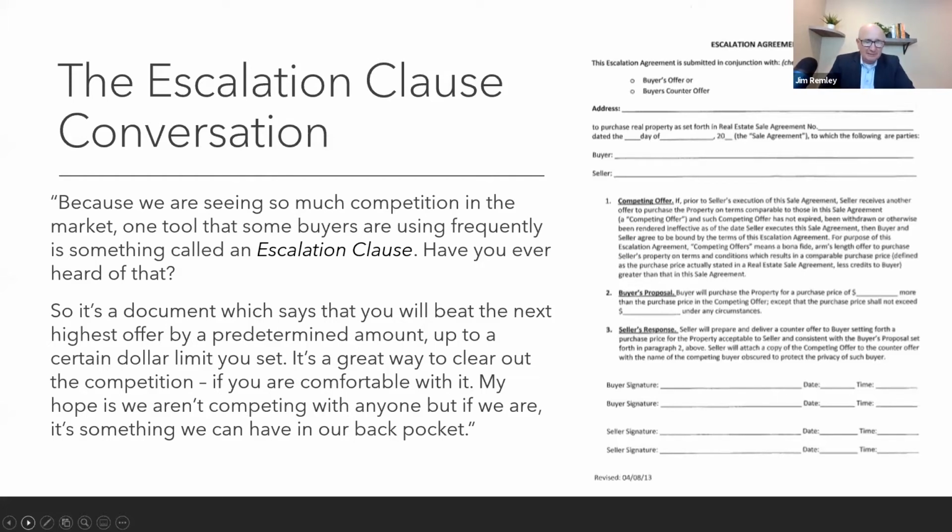But how do you explain it? First of all, what is it, and how do you explain it? So an escalation clause, if you've never seen one or used one, is market specific. So I'm showing you one for Oregon. You would need to look up in your own state, in your own market, and talk to your brokerage leader about what that looks like for you in your area. For us in our area, it is a document that just outlines that a buyer is willing to go up above their initial offer by $1,000, $2,000, $3,000 increments above the next competing offer.